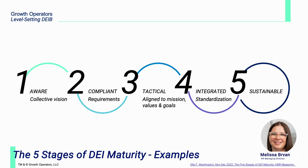Next is the integrated stage. Companies in this stage can truly say DEIB is a part of what we do. They have aligned internal and external efforts and connected top to down and bottom up efforts. It has reached the integrated stage. An integrated organization has defined its DEIB strategy, developed a culture of inclusion, and taken a close look at the impacts of discrimination and inequity across its internal and external stakeholders, seeking to address those challenges.